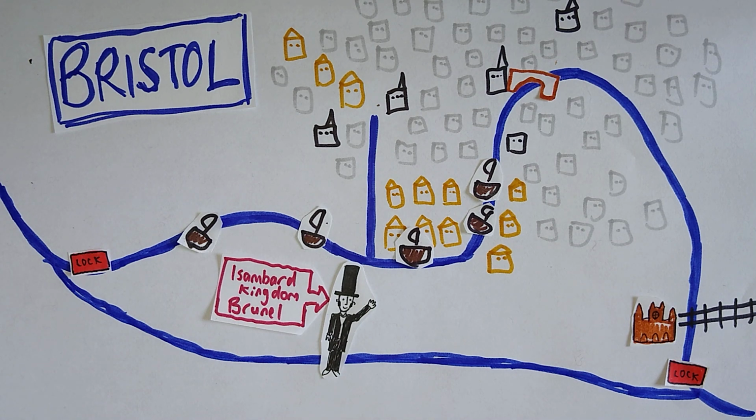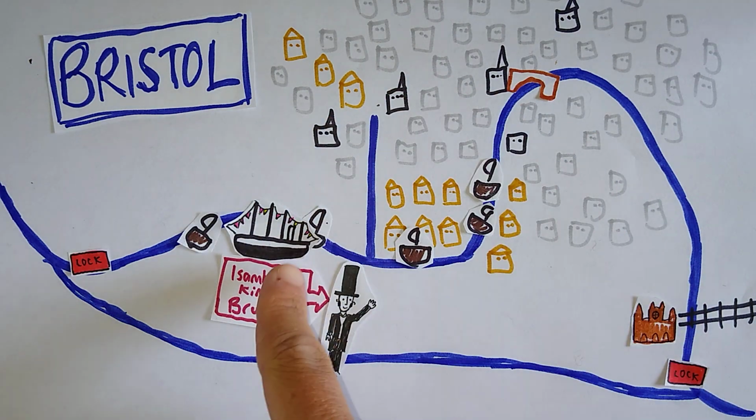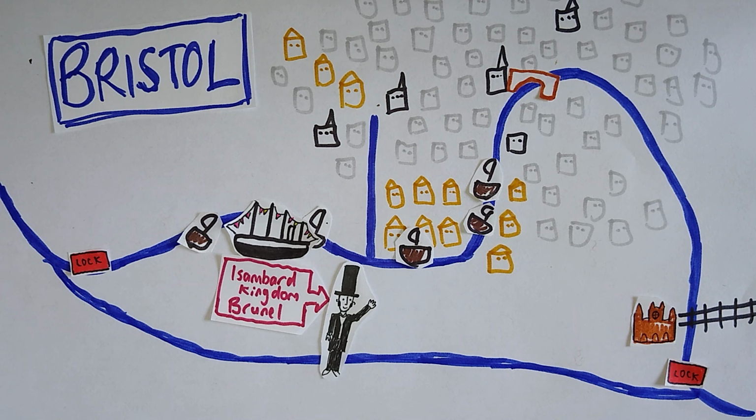And Brunel began designing absolutely revolutionary ships. And the ship that really made him incredibly famous in Bristol was the SS Great Britain, which was built at the Great Western Dockyard here. Now, up until this point, ships had been made of wood. And wood was not a great product to make ships of, because it meant that ships could only be built to a certain size before the wood warped. But the SS Great Britain was made of iron, and that was revolutionary, as it meant ships could be made much bigger. And this was great for ships, and it was great for Brunel.